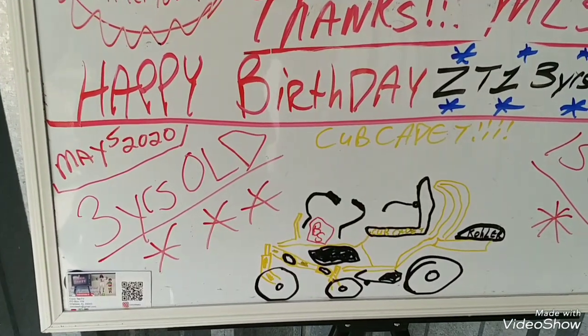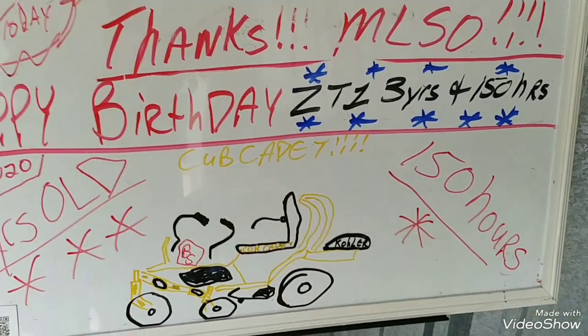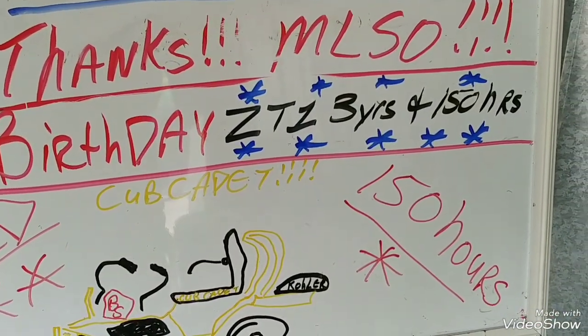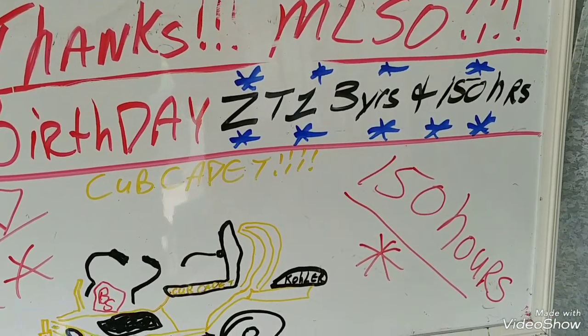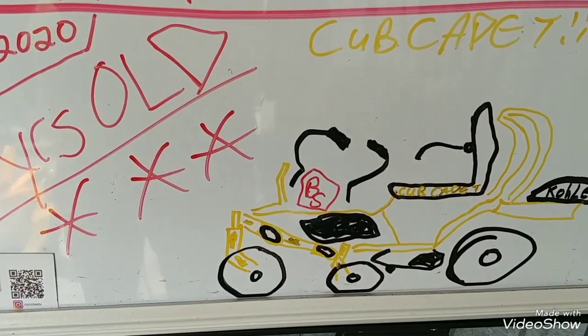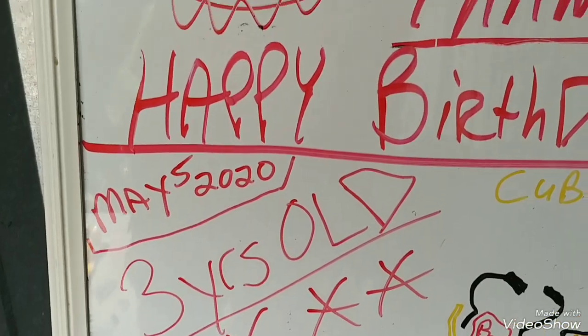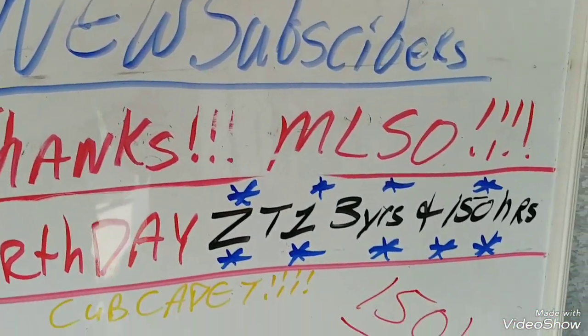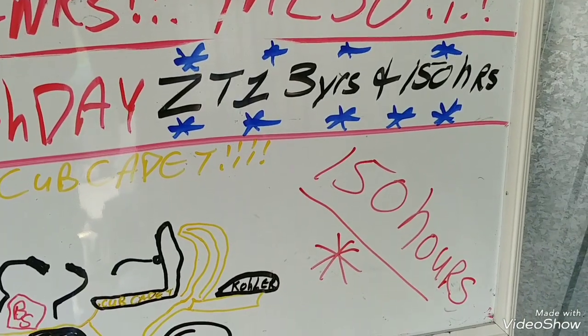Eat your hearts out. Oh boy, I know the haters are on it right now. They're just boiling in the seat of their pants, trying to figure out what old Big Son is coming up with next. That's it. It's birthday time for the ZT1.